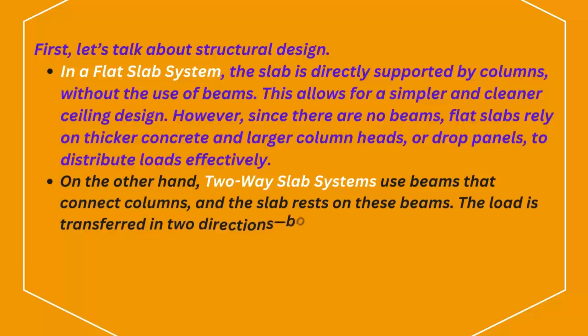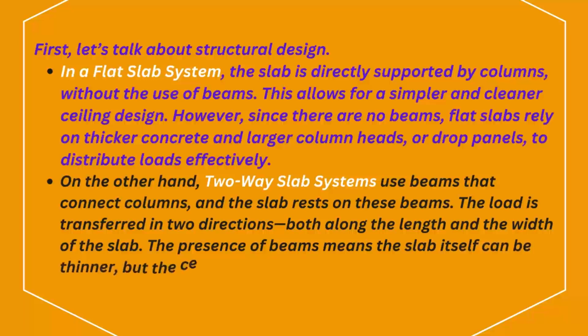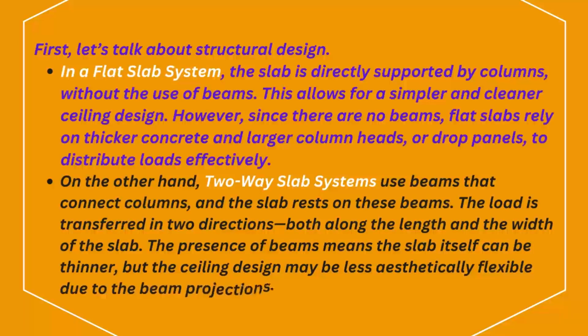On the other hand, two-way slab systems use beams that connect columns, and the slab rests on these beams. The load is transferred in two directions, both along the length and the width of the slab. The presence of beams means the slab itself can be thinner, but the ceiling design may be less aesthetically flexible due to the beam projections.